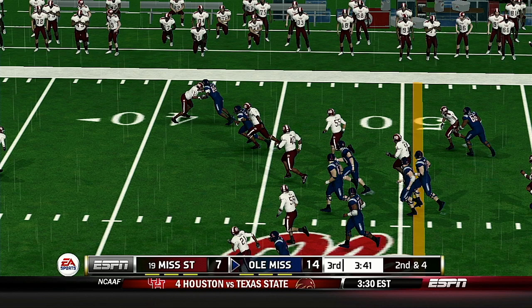Ready! 59! He's at the 40. They'll bring him down around the 39-yard line. That makes it first and 10.